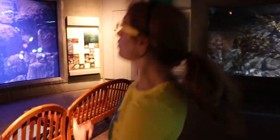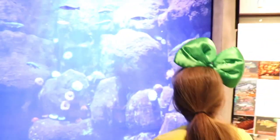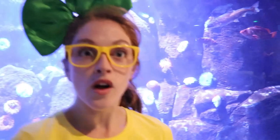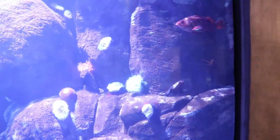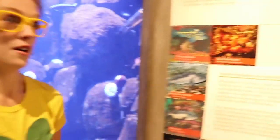Check out this tank over here. It's glowing so beautifully. Oh, wow. All the sea anemones in there. Fish? Oh boy, I wish I was a mermaid so I could swim around in there and breathe really easily.